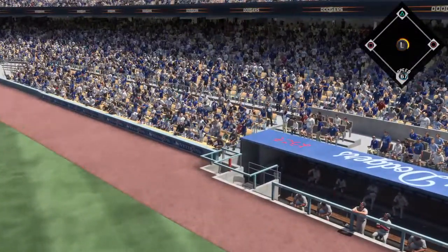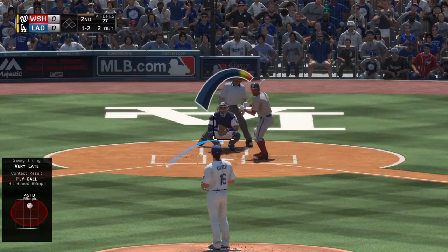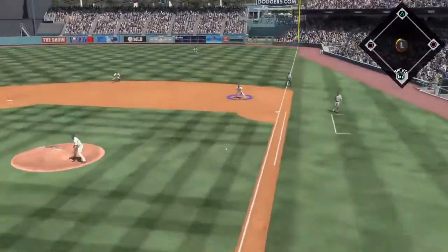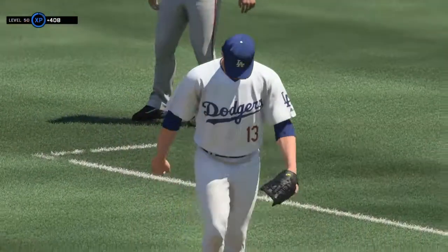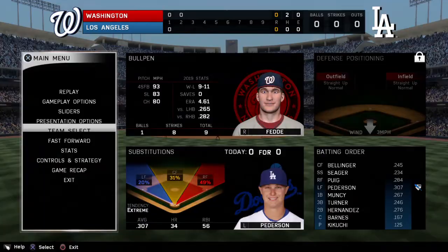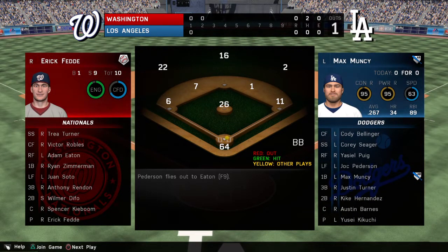Again, he sends it out of play. Ripped on the ground to first. Muncy takes it in, and he'll step on the bag himself, and the inning is over. Jock Peterson will stand in for the first time now, and he's got that average up over the .300 mark to begin play.